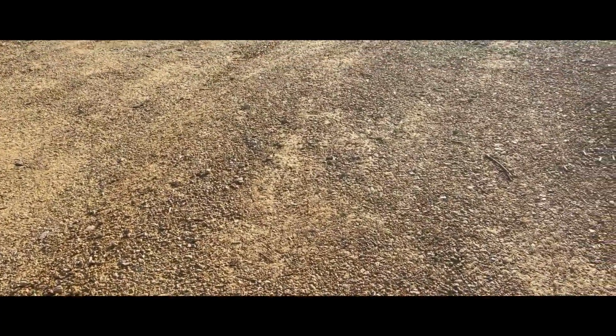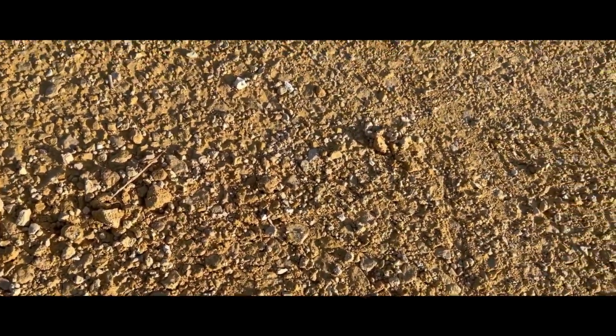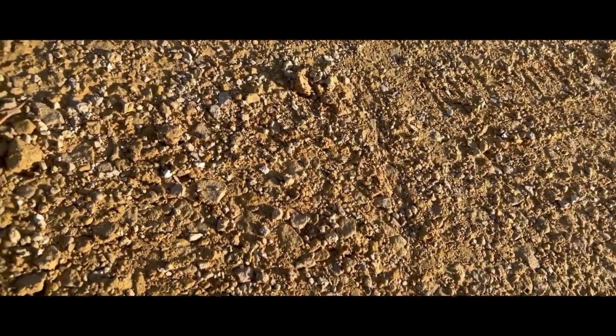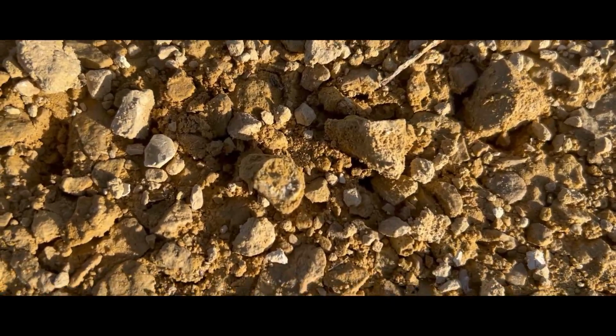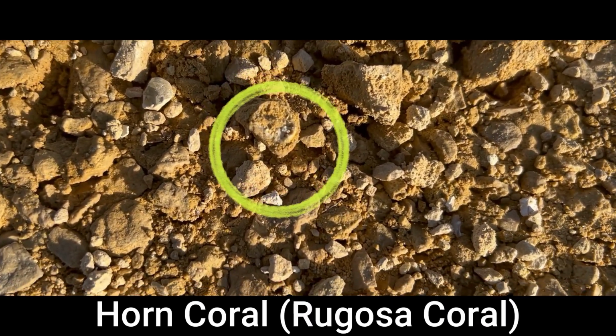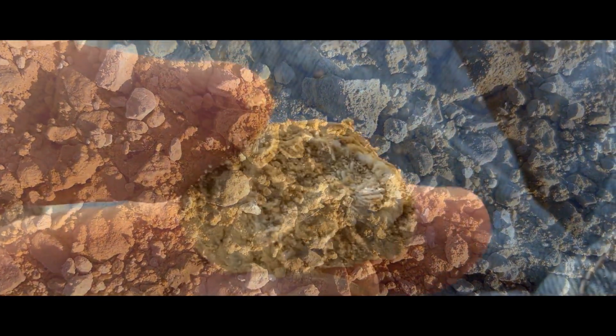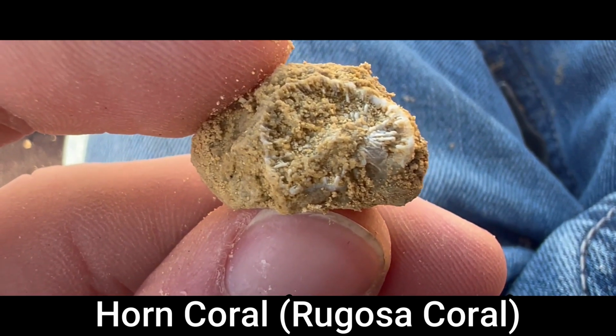I was just out on a little roll, not even intending to fossil hunt today, but I look down in this tire track and I think I see something kind of interesting. As I got a little closer, I realized that we have a little horn coral fossil there. So let's pick this little guy up. Sure enough, we have ourselves a pretty nice horn coral fossil.